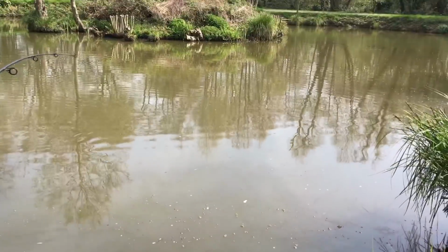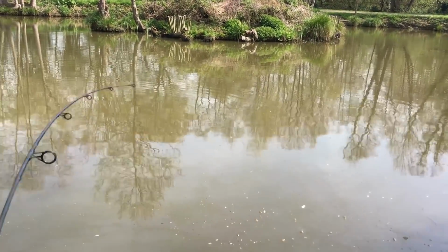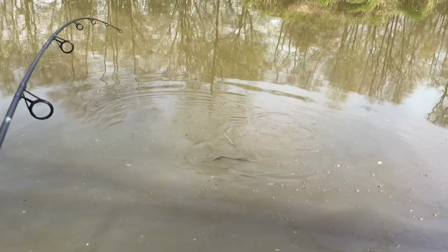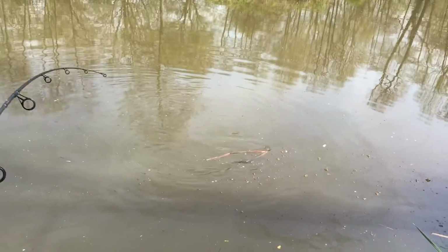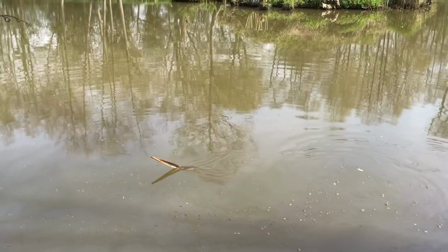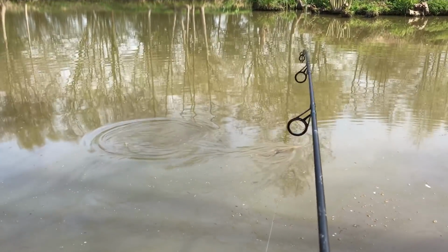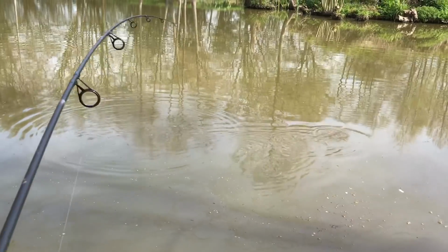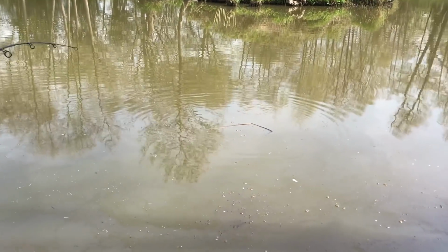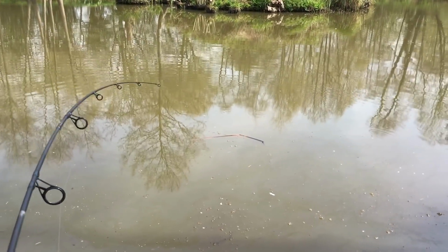Well, I'm into my second one, and I think this is a small common, but as you can tell by my rod tip, he's a bit feisty. Just got him. Just gone through an old reed there, look. Oh, he really wants to pull that fish. He's only a little one and all. My clutch is on quite tight. It's always the little ones that put up a good fight. Oh, he likes going over there.